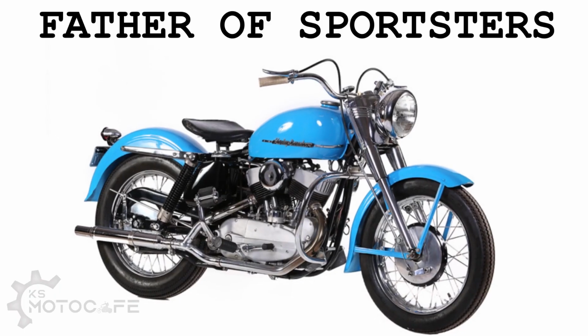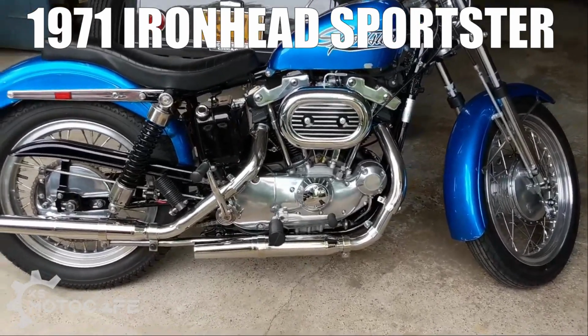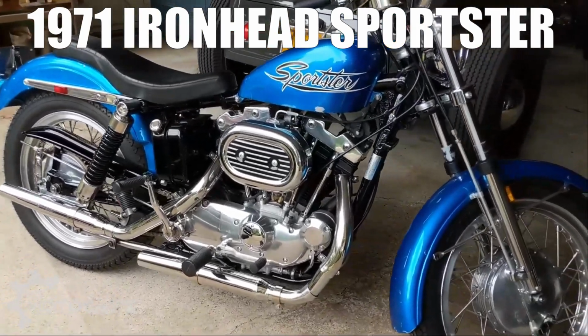So following the K model, the Sportsters were born, but the first iteration of the Ironhead, which is what the Sportster had, was a bit more like a regular cruiser with bigger fenders in the front and the back. You can kind of see the iron in it, but the bike design kind of spoke like a dad bike. And back then it was cool because it was one of a kind.